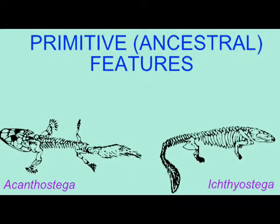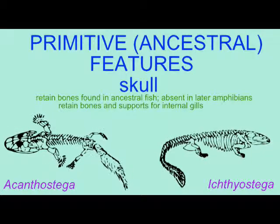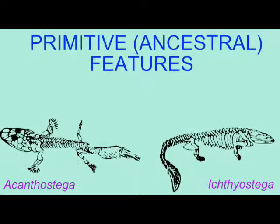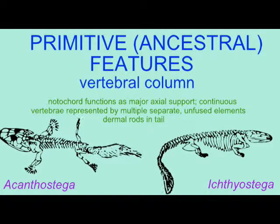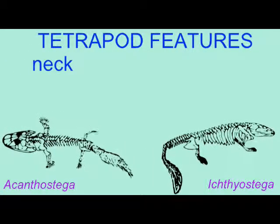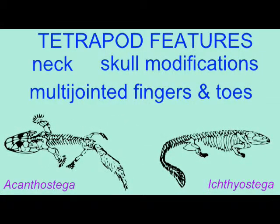With these groups, the first members were often transitional in nature. So for example, the first amphibians still had some aspects of their fish ancestors. So they weren't completely adapted to life on land, being unable to hold their bodies up with their legs, or having dermal rods in their tails, or still possessing internal gills, or a notochord, etc.